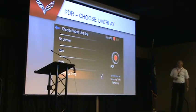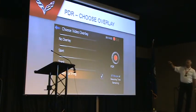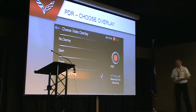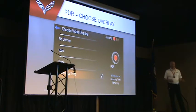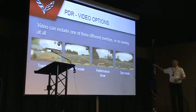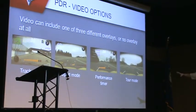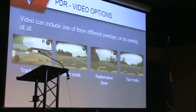So, choosing the overlays, it's that simple. We have no overlay, which we're also calling touring mode, the sport mode, track mode, and performance timer. So, what will you see when you look at each one of those? Again, you get four distinct pictures and what you can see in the video after the fact. This data is then stored on top of the video.